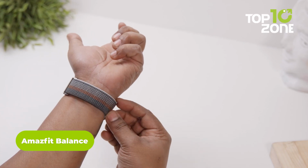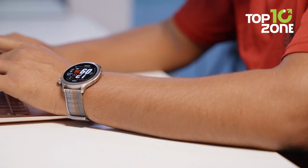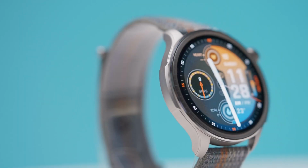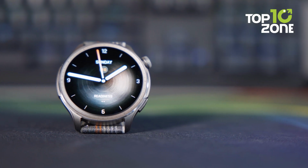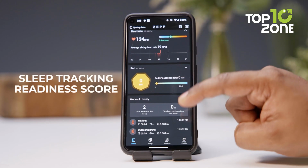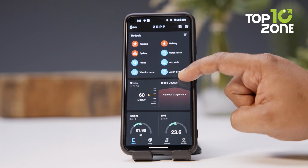Finding the right balance between an active lifestyle and restful recovery can be a challenge. This is where the Amazfit Balance steps in. This lightweight smartwatch packs some seriously helpful wellness features into its slim and stylish design. It provides detailed sleep tracking and generates a personalized readiness score to let you know if you're mentally and physically charged up for the day ahead.